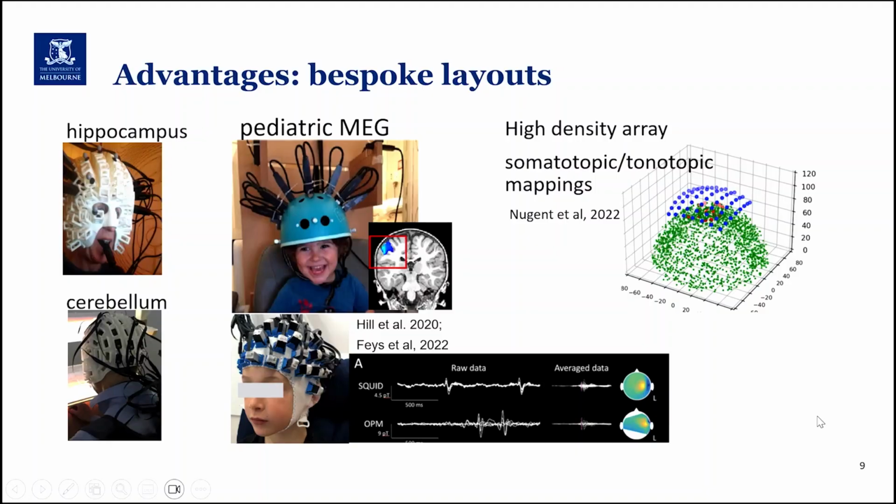And this advantage that you can flexibly design your sensor layout is also a very important reason why OPM MEG is especially suitable for pediatric MEG. And when needed, you can also place your sensors quite densely together, which allows you to perform detailed cortical mappings.